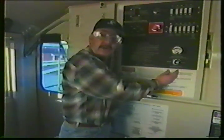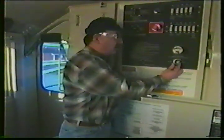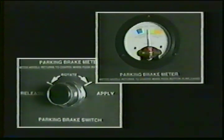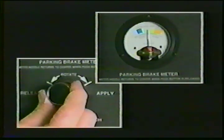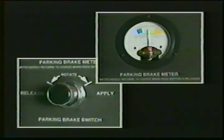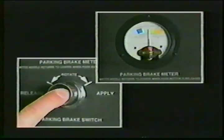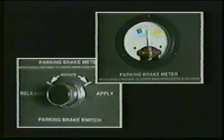Remember we mentioned earlier the electric parking brake? Well, this is the control switch used to apply and release that parking brake. It's very simple to operate. To apply the parking brake, first rotate the outer ring of the switch to the right to the apply position. Then push and hold the center button until the parking brake ammeter increases to the yellow applied zone, indicating that the electric motor has stalled and that the brake is fully applied. This takes about 60 seconds.